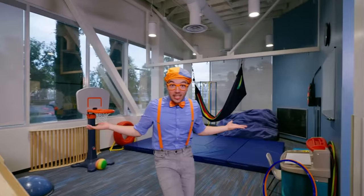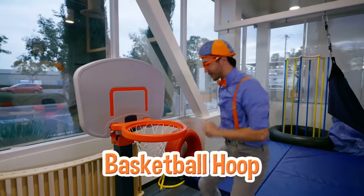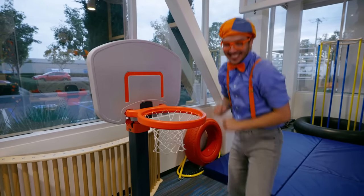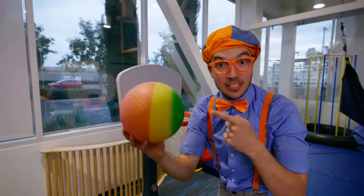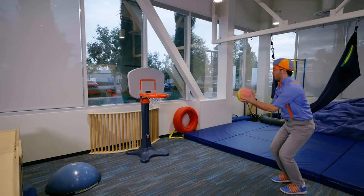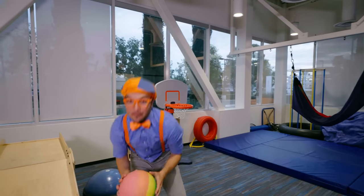Whoa, check it out. This room is awesome. Look. Looks like there's so many fun things to play on. This is a basketball hoop. There's the hoop, the backboard, and the net. And we want to try to get this ball in the net. Okay, here we go. Uh-oh, we missed. But that's okay.